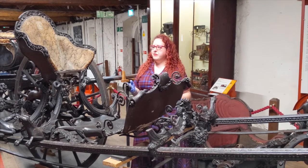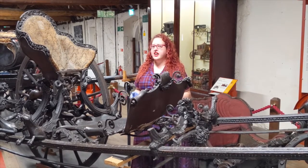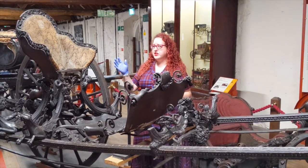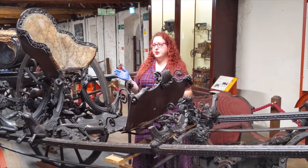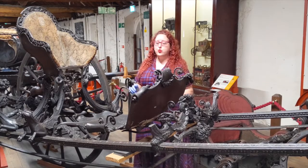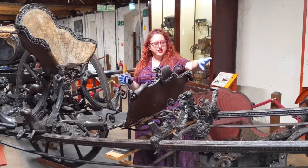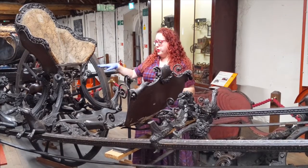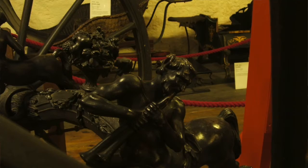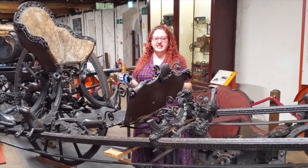We don't just have vehicles in the museum from the UK, we actually have international collections here and this vehicle is from Italy and it dates to the late 1600s, so it's the earliest vehicle in the museum's collection. It's called an Ediola, so it's a one-person vehicle. It would have the horse attached to the front and it just has the two wheels, but it's massively ornate and it would have been very much a vehicle to have been seen in, to be showing off in.